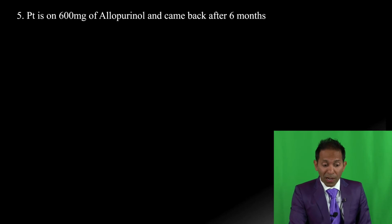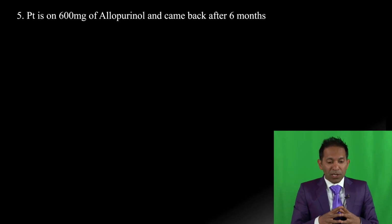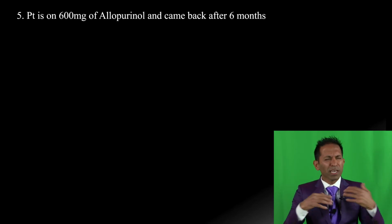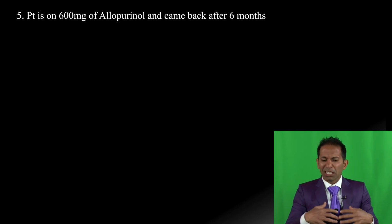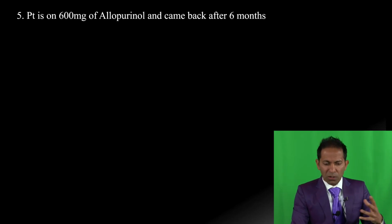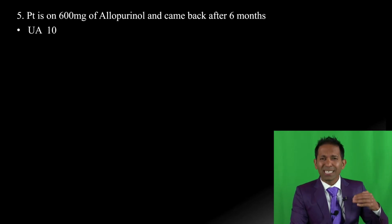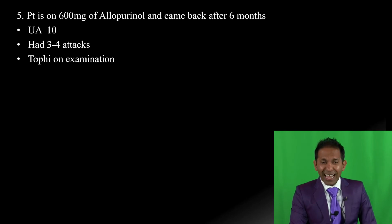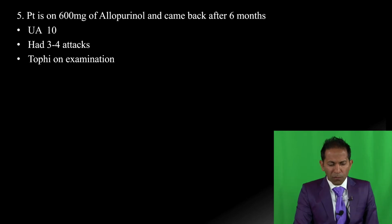Let's do question number 5. We have a patient on 600 milligram of allopurinol and he came back after 6 months. So this patient is on a very high dose of allopurinol. He's on chronic prophylaxis for gout. His uric acid level is 10. So he is not responding. He had 3 to 4 attacks in the last couple of months and he has tophi on examination. So what would you do for this patient?